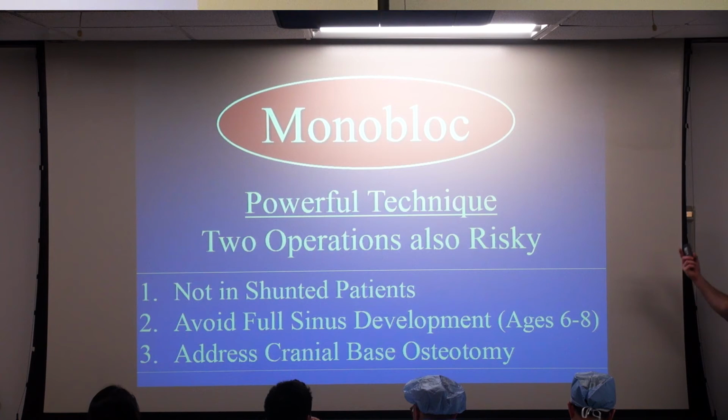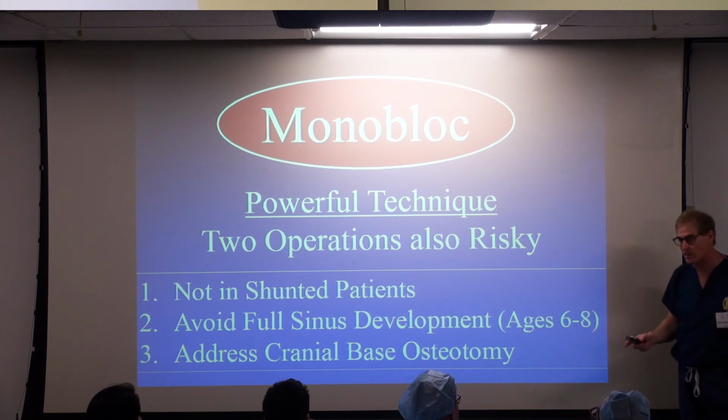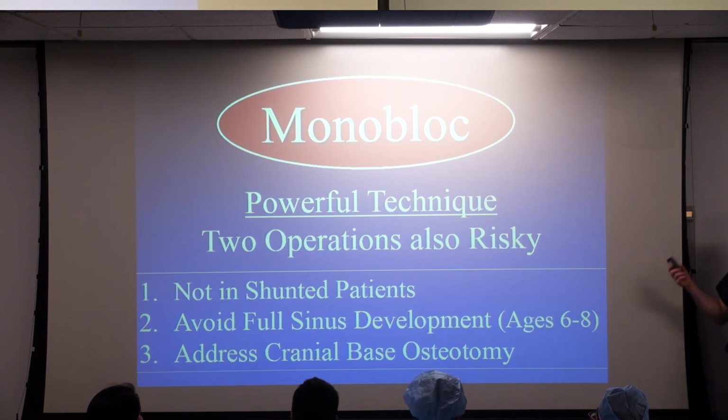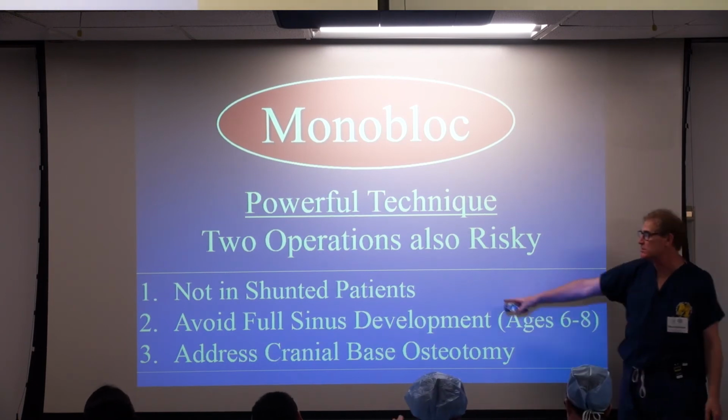So, you know, it's a powerful technique. Two operations, by the way, are also risky. If you're not going to do it, then you're going to do a repeat frontal orbital advancement and then a LeFort 3. That's your other option, or leave them not looking good and not having a good operation. But if you want to give them that, that's your other operation that you can do. That's not necessarily a good thing either. So you don't want to use it in shunted patients.